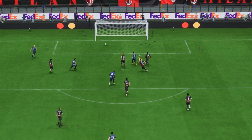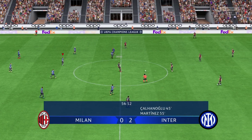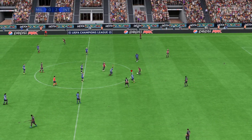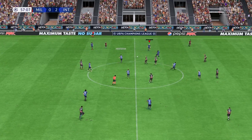Well, here it is again, and it's all about the pace on the counter-attack. They were so quick to break out from their defensive positions, and what a clinical finish this is from Lautaro. He hits it with such power. That's a good goal. So back underway with the lead standing at 2-0.